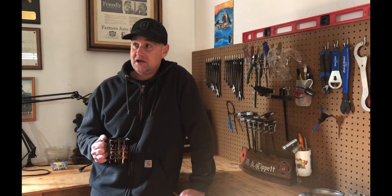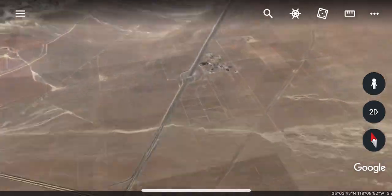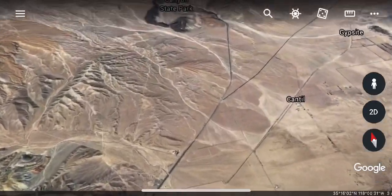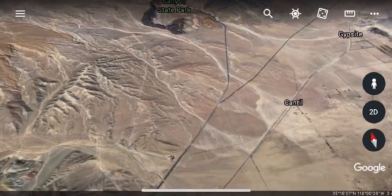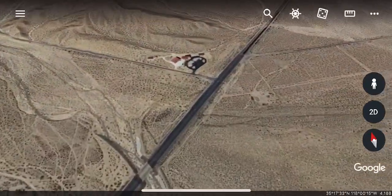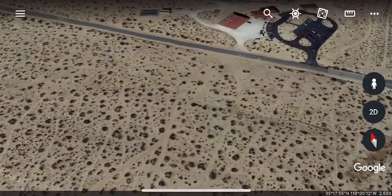But first I want to talk more about exactly where it is. Starting out in Mojave, we're looking at Google Maps, and we're running up Highway 14 north of Mojave. It's about a 10-15 minute drive north of Mojave, just south of Red Rock Canyon State Park. There's a turnoff off Highway 14 called Jawbone Canyon Road, and the set of buildings right there is the visitor center.